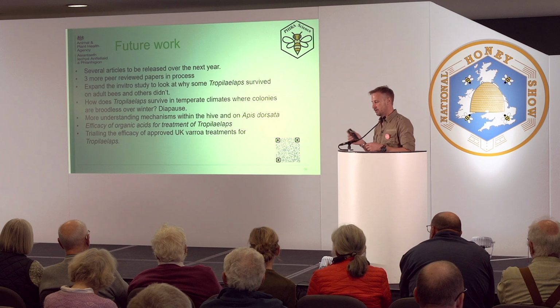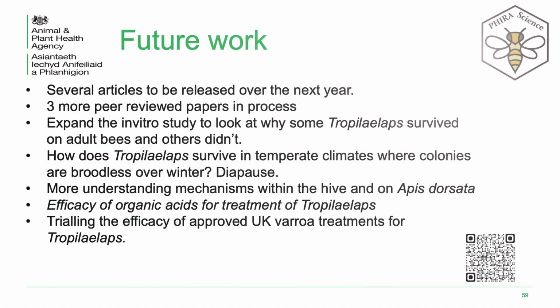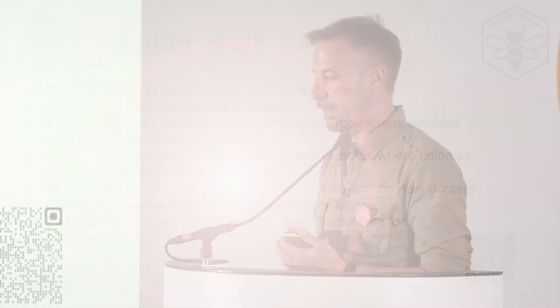You know, remember the slide back in Russia where the mites just grew very, very quickly. Are they entering some kind of diapause? Are the eggs able to enter some kind of diapause? You know, what's actually happening there? And more understanding of the mechanisms within the hive and, of course, on Apis dorsata. So we need to understand how this mite is working on its native host, which would be a good place to start as well, because there's such a lot we don't know about that yet.